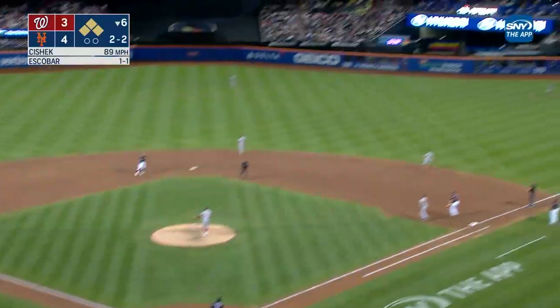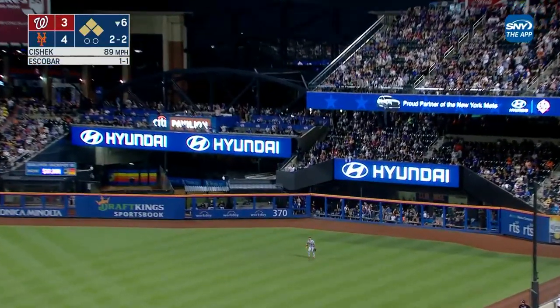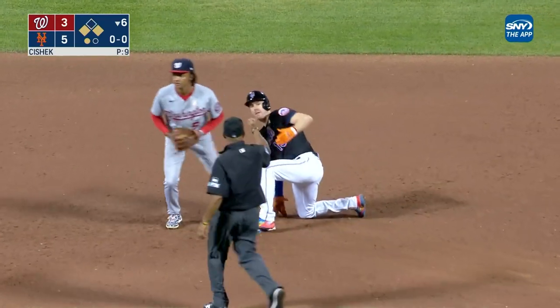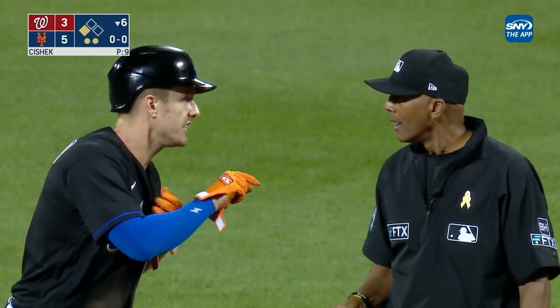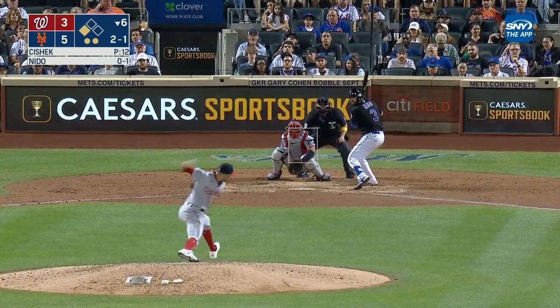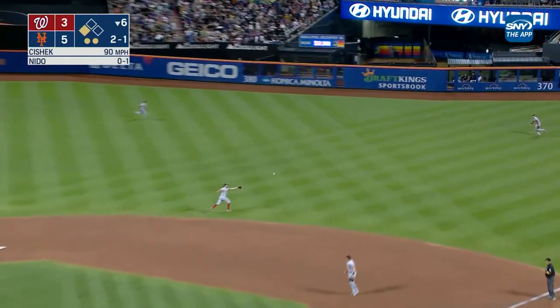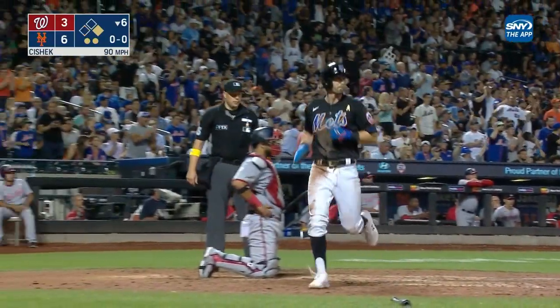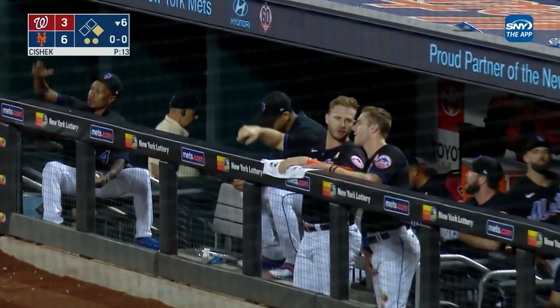And Escobar flies one to right, not very deep. Taking it to third is Naquin. Meneses makes the catch. His throw is going to go toward third. The run comes home, and now advancing to second is Canna, and he's tagged out for the second out. So for the second time tonight, the Mets make 2 outs on a sacrifice fly. So now Nido, who had the sacrifice fly in the 4th inning. That's hit hard into right field, base hit. And that'll bring home McNeil with the 3rd run of the inning. Nido goes the other way, and the Mets lead 6-3.